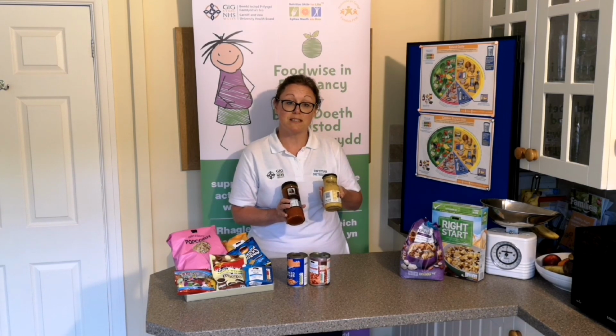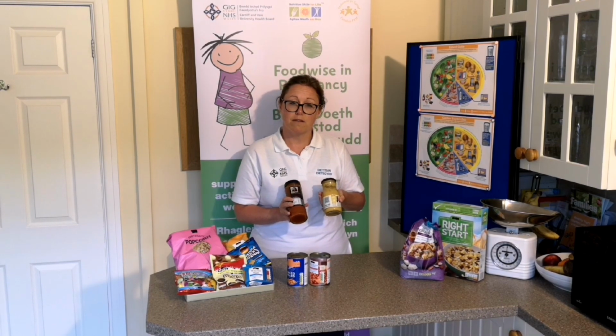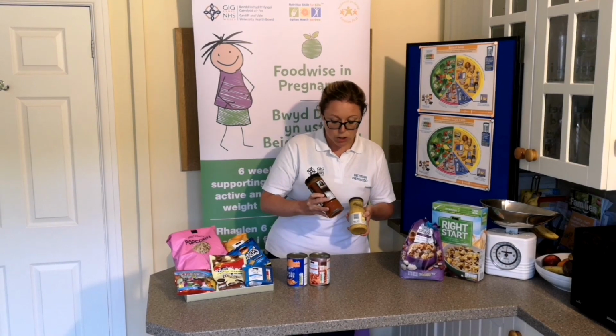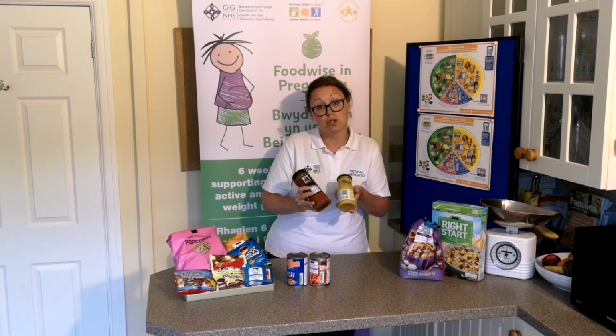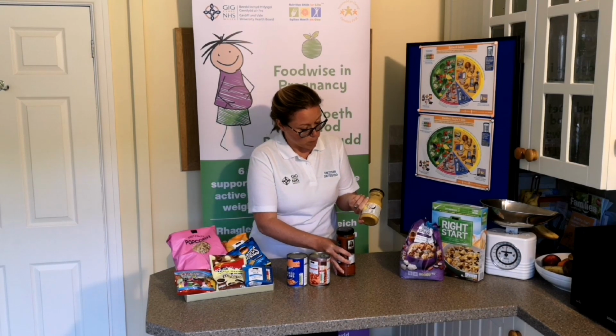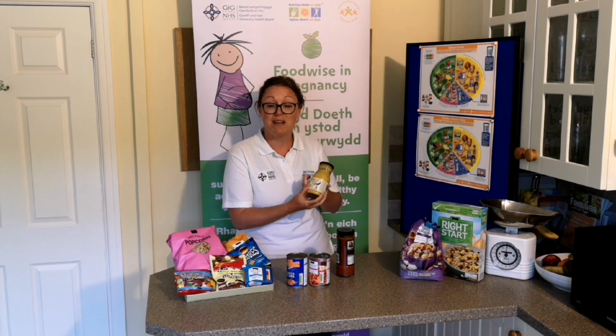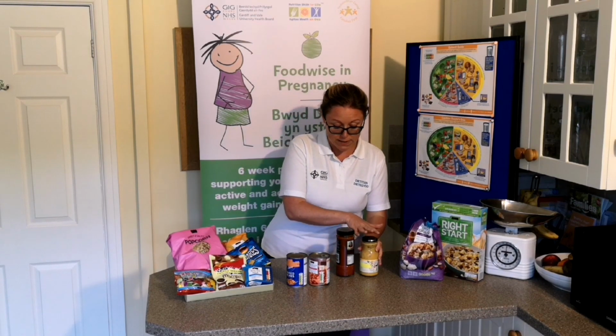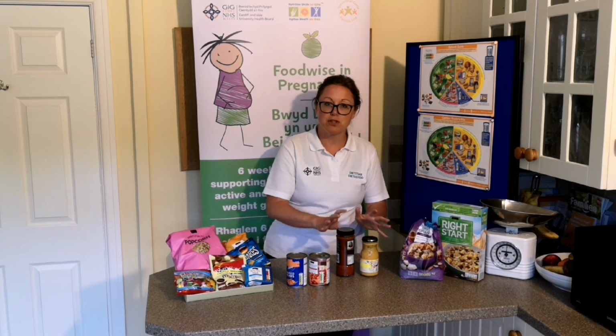That would actually be seen as high in saturated fat. So just by quickly looking at that, and also having that decoder information from the British Heart Foundation website, you can make a real difference and a real choice in what you're having. Now, the reason this one has got more saturated fat is because it's got double cream in it and coconut cream, so naturally it would have more saturated fat in there. So we can make the choice.